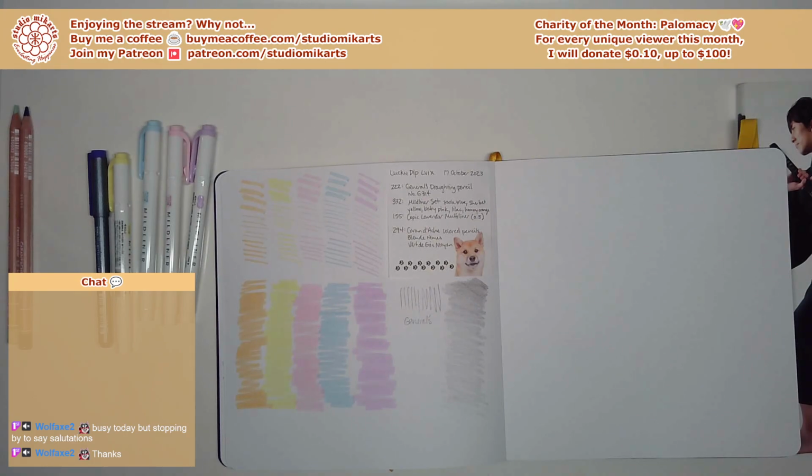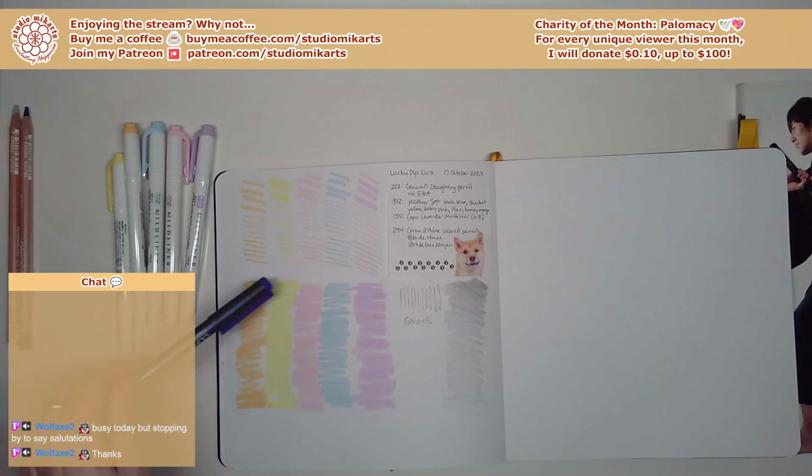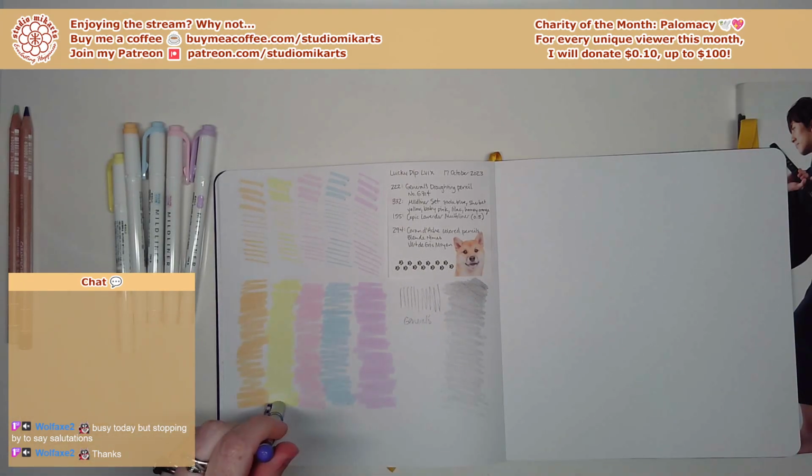Okay, nice. So I'll test this next so that these can get a chance to fully dry, because if they are water-based, it means they'll take a little longer to dry than an alcohol-based marker would.